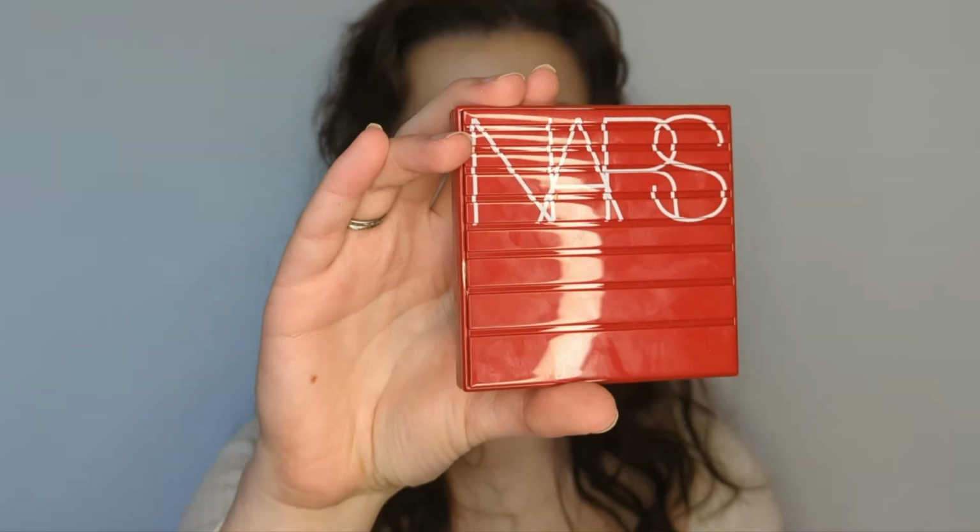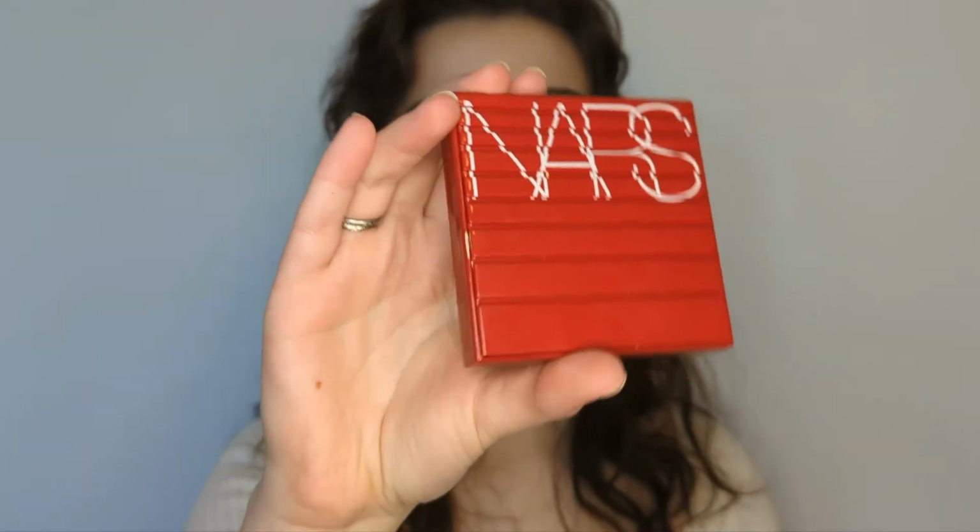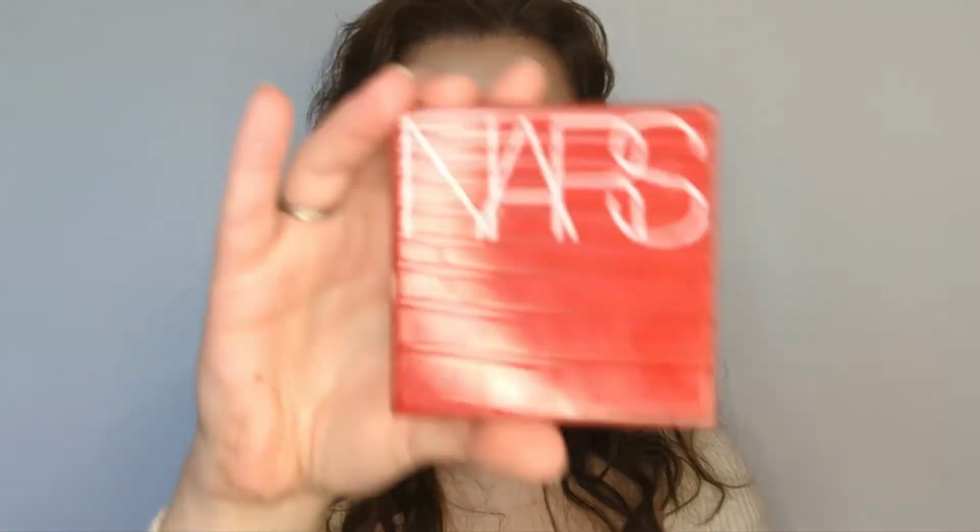Next is a palette I did not expect to fall in love with. And I'm going to have to say this one. This is the Nars Climax Palette. Sadly, this is no longer available. This was my first time ever trying the Nars eyeshadow formula. I did not really have high expectations because, I don't know, I just didn't. But I saw this color story and I was like, ooh, that looks really pretty.